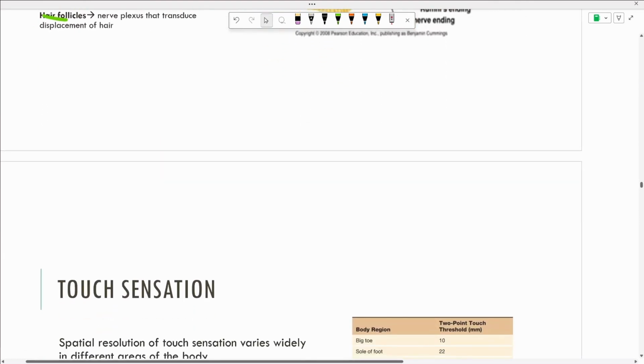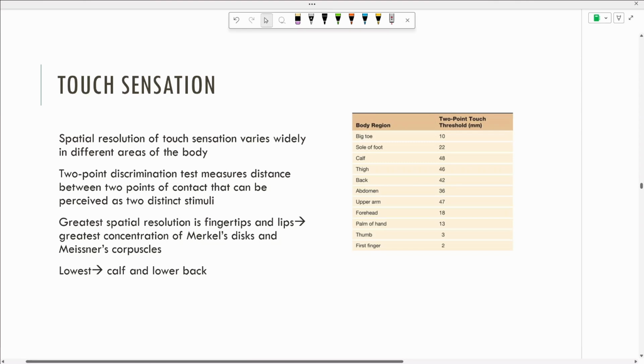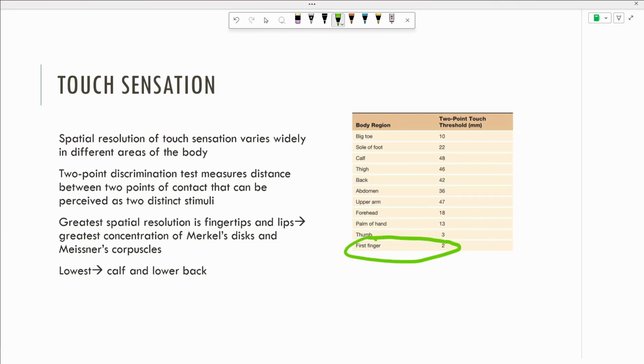Okay, so here's the touch sensation. Don't go crazy learning this stuff. Just as an example to show you, your first finger can sense 2 separate points at 2 millimeter distance apart. That's why your fingertips are the best thing to do when you're feeling things out. Feeling for pulses. Okay? Anatomy, you guys have to give injections. You got to know where the arteries are. You have to feel. So the tips of your fingers are very sensitive at feeling pulses. That's why we use it for that.